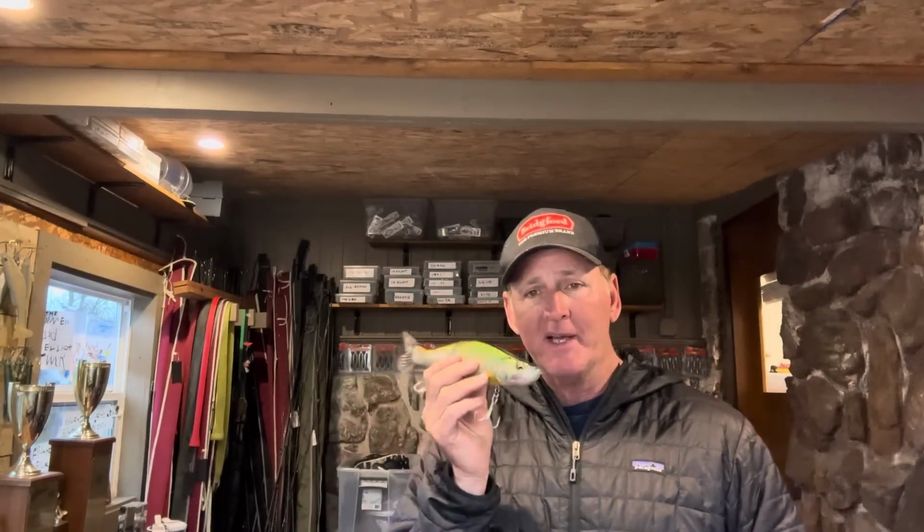And if I see a fish behind it, say I'm working it like that and I see a fish tracking it, I'll speed it up real fast. Because if you see a fish behind the bait and you just keep working the bait the way it is, 9 times out of 10 they're not going to bite it. But if you speed it up, you're going to give them that chance. They can't hesitate.